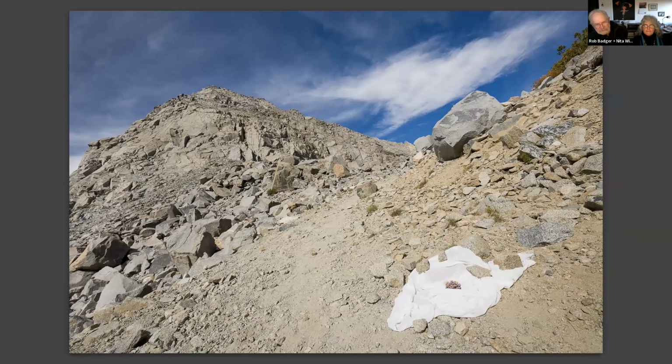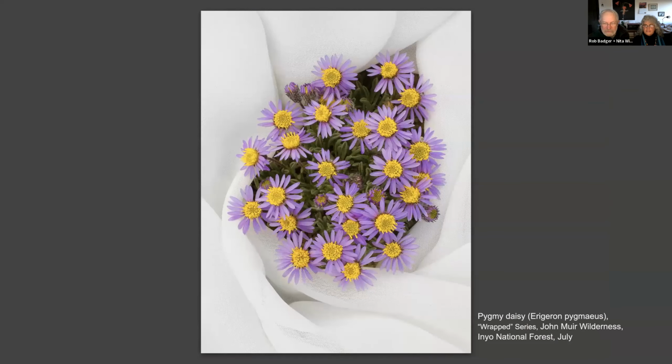So we loved photographing in the alpine and subalpine regions of the Eastern Sierra. We hiked up to Morgan Pass. You could drive up on a paved road to about 10,000 feet. And then we hiked all our gear up to Morgan Pass. And again, we wrapped the plants or put something behind them to eliminate the distracting or chaotic background.